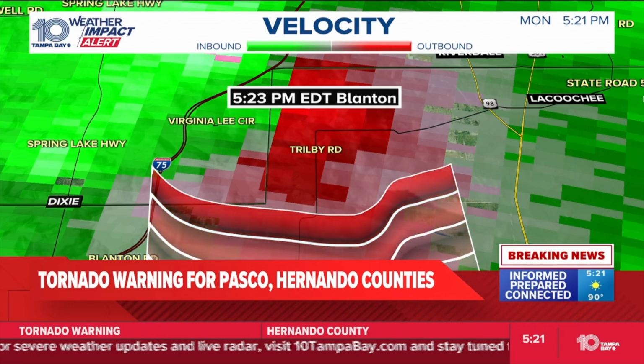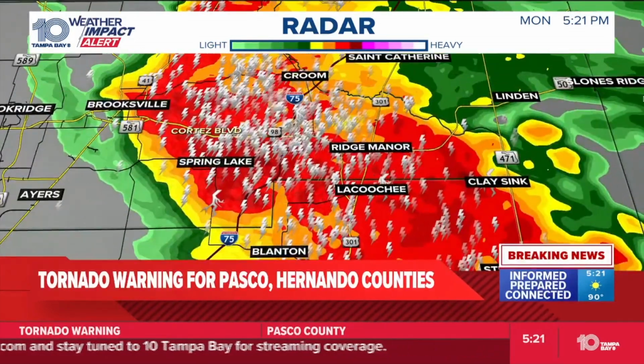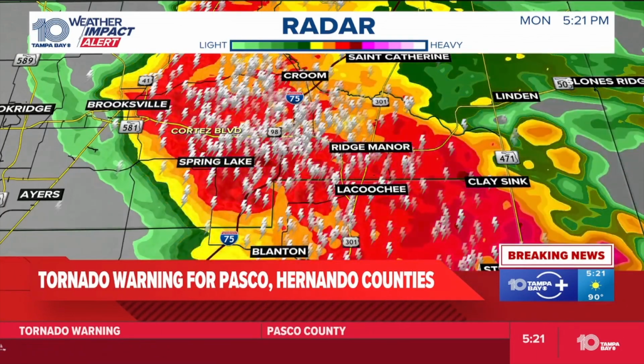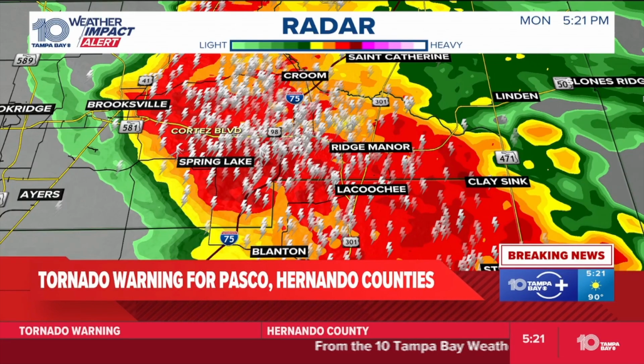Now, the storms themselves, just thunderstorm wise, you can get 60 mile per hour winds in any of that dark red that you see right there. And that's straight line winds. That's not tornadic. But remember what we saw in Largo a couple weeks ago, right? Pick that mobile home up.